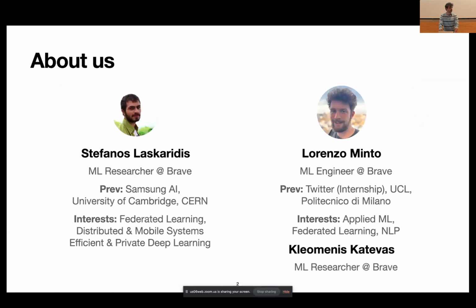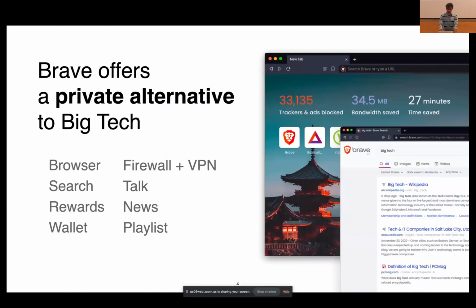Also, we have Minos in the back, who is also part of the project and a researcher in the same team. A few things about Brave that you might not know: Brave offers a private alternative to big tech. We think that the point the web has converged on right now is slightly off, and that it should be more private and more wary of the attention of the user.